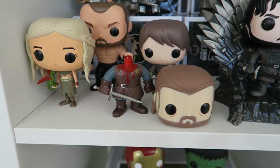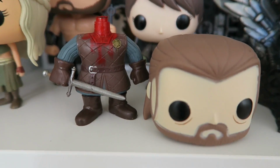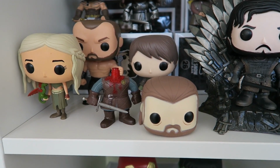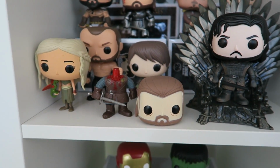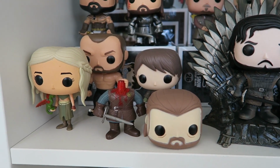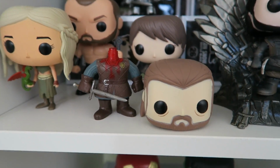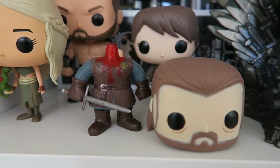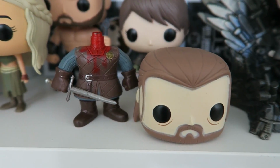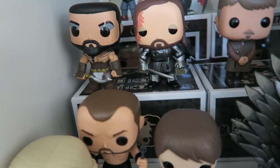Now, I want y'all to take a good look at this. See this Ned Stark beheaded guy, whatever? Look online, do a Google search, and see how expensive the headless Ned Stark Pop Vinyl is. I think last time I checked, it was over 100 bucks, possibly even 200. And I was like, hell to the no. So I took a regular Ned Stark, ripped his damn head off, painted some blood on the thing, and it looks damn near exactly like the one that's $200. So how awesome am I? You don't need to answer that. I already know the answer.